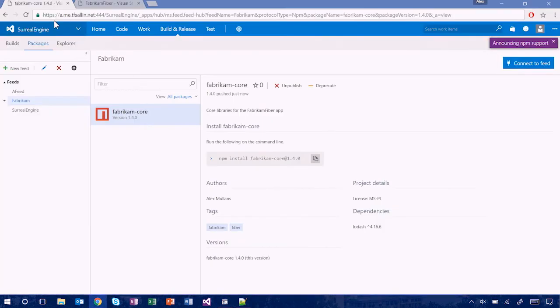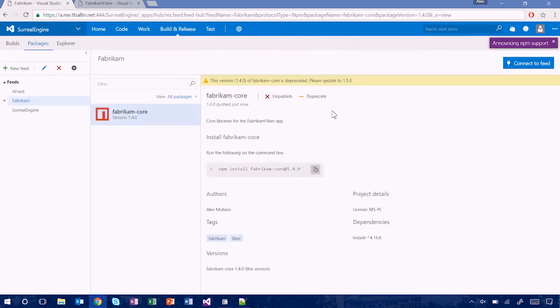And again, if I return to the web, I can now see the deprecation message right here. I can also unpublish the package either from the command line or from right here in the web.